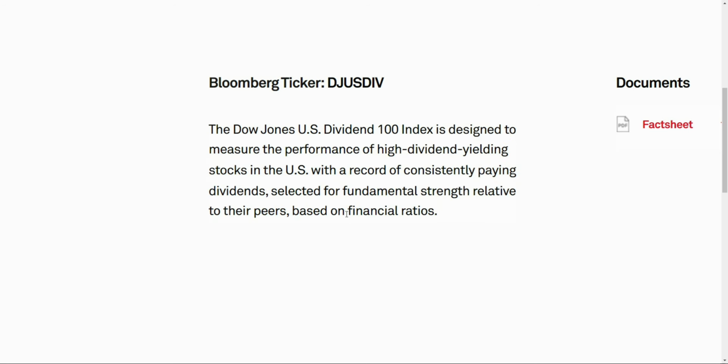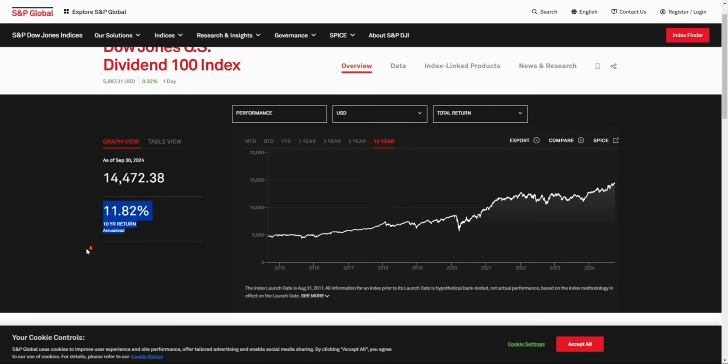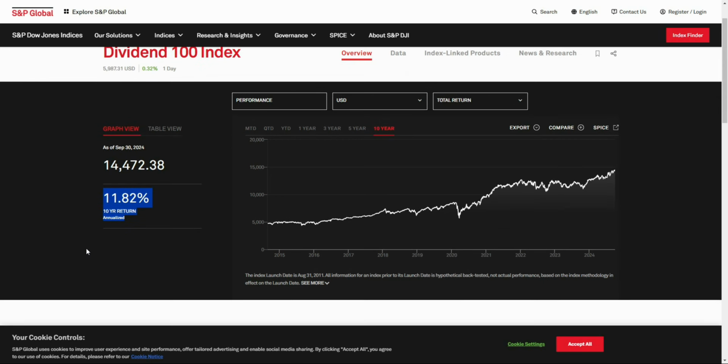And then it runs that list through financial ratios to pick the best of the best dividend stocks. And over the past 10 years, this index has returned 11.82% annualized on average. So also great growth there, although not as much as VIG, but you have to remember this ETF focuses on more high yielding companies and doesn't necessarily include those growth companies in there. And you'll see that when we get to the top 10.